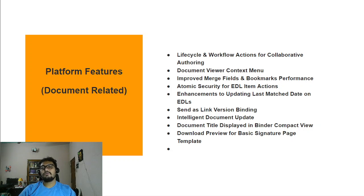Then send us link version binding and intelligent document update, document title displayed in binder compact view, and download preview for basic signature page and template. There are a few more features also related to documents, but I have not added them, since these are the ones I think are important.